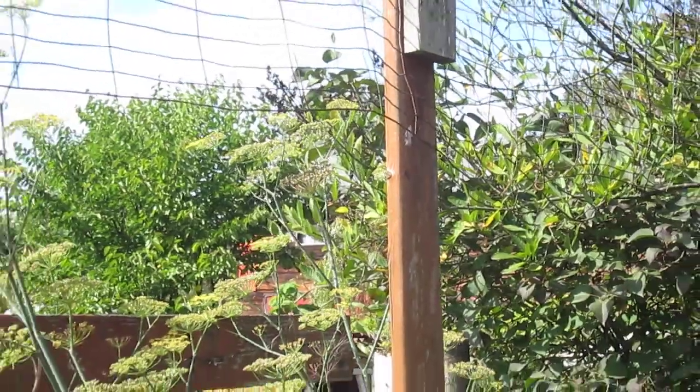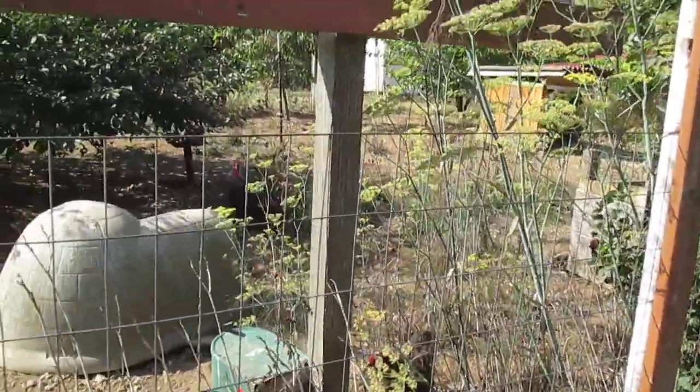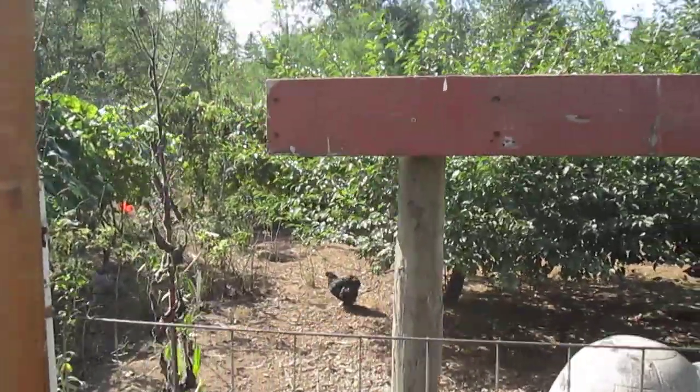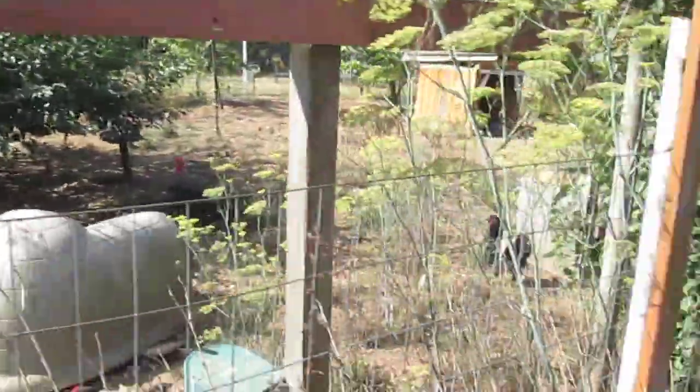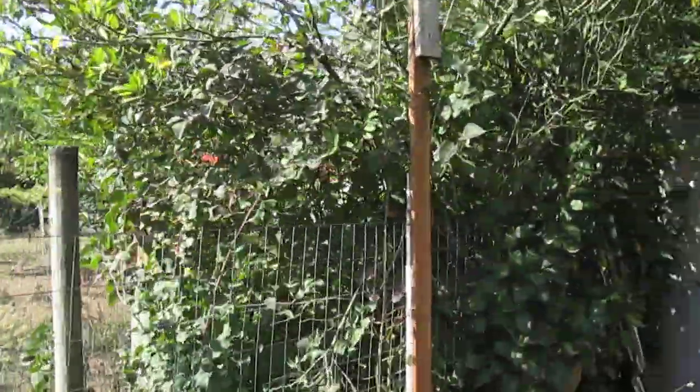Oops, let me go the other way. Back out. And there's a chicken squawking. My little chickies. Love my girls. Okay, so that's what's up with the garden.